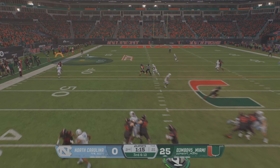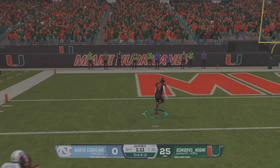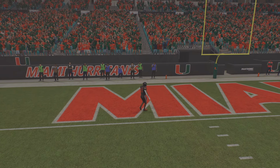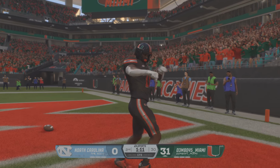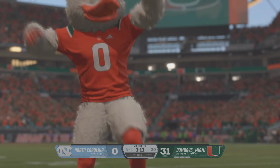Looking for a man. It's Bailey. Grabs it at the 25 in stride. Touchdown, Canes. He got a step and just dusted the field. And this offense is clicking. Another touchdown. Didn't have to go far for this drive, but this offense is doing what they want, how they want, when they want.